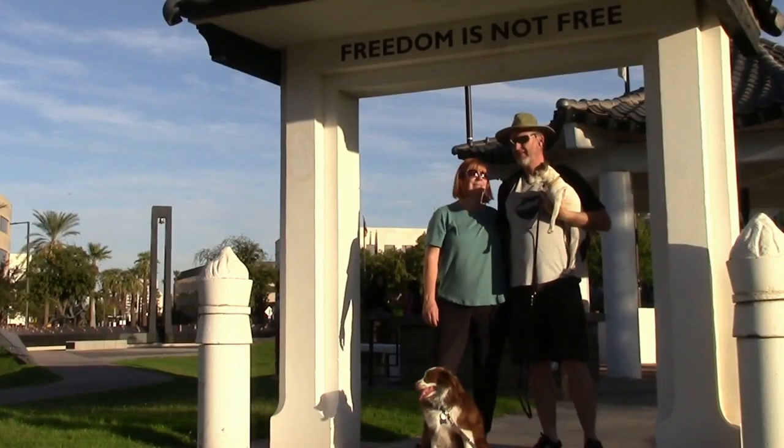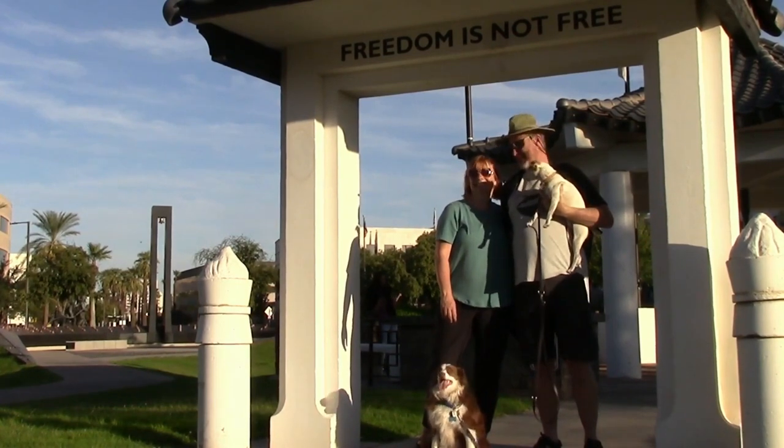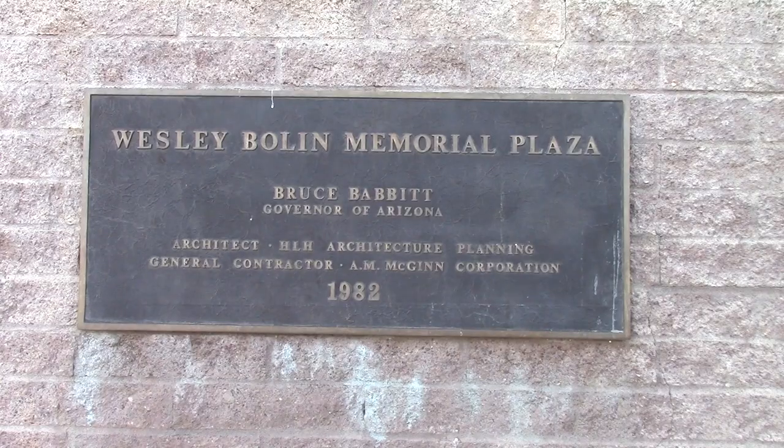And today, Jim and I are taking our dogs, Apollo and Heidi, into downtown Phoenix as we walk through a beautiful urban park, the Wesley Bolin Memorial Plaza.